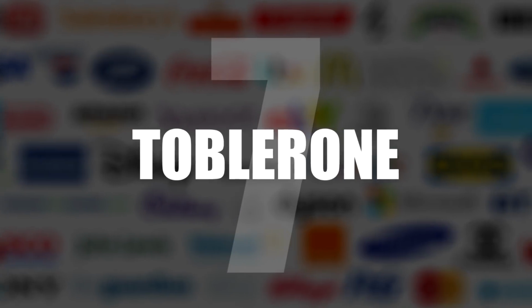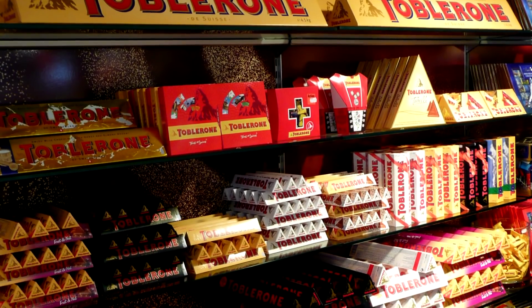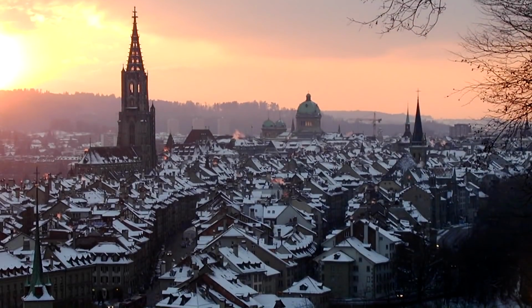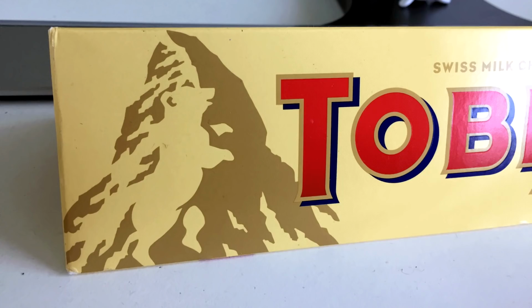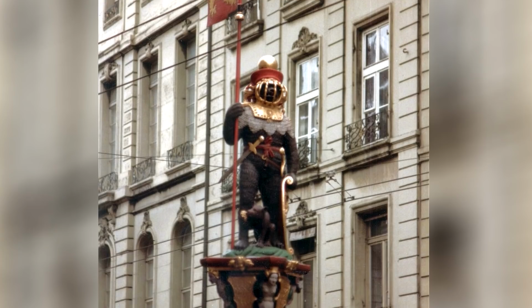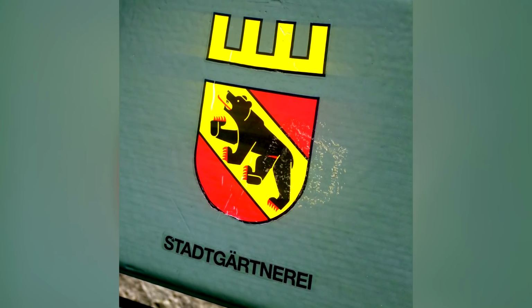7. Toblerone. This awkward-to-eat chocolate treat doesn't just have a simple mountain in its logo. Toblerone is made in Bern, Switzerland, so it's no surprise to see one of the Swiss Alps in its logo. But it also hides a secret bear hidden in the mountain, as Bern is known as the city of bears, and the bear symbol is heavily decorated throughout the city.